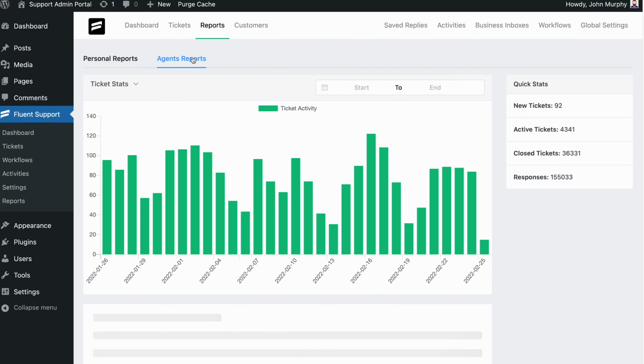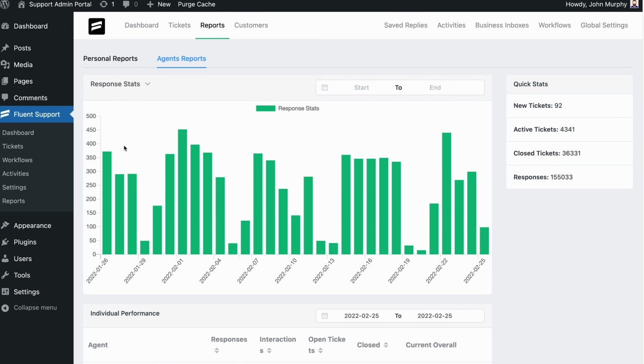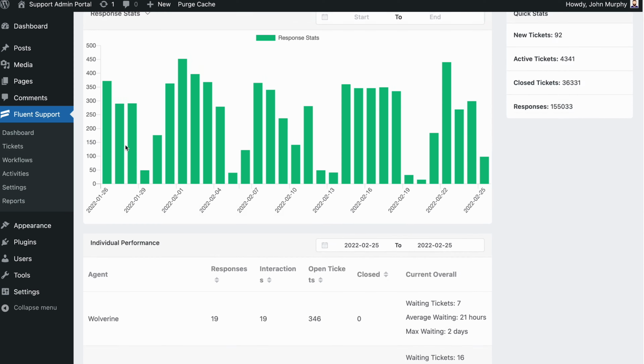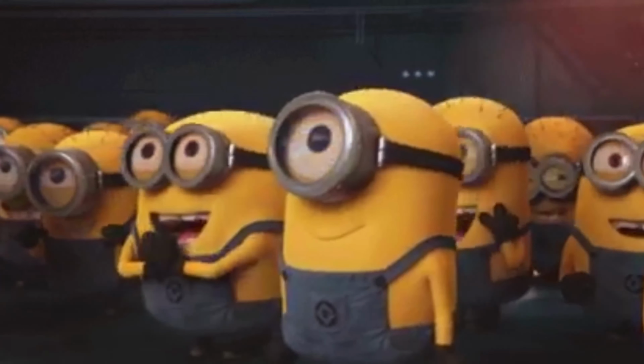We need to know the numbers and figures to know how we're doing. We got it all under the Reports tab. This is where you get all the key metrics to evaluate your support activities. Here you get graphs showing resolve and response statistics for individual agents. As an admin, you will get even more detailed reports on the team's overall performance with ticket stats and resolve rates. If you are looking to analyze and improve your team's efficiency, this would be a great place to start.